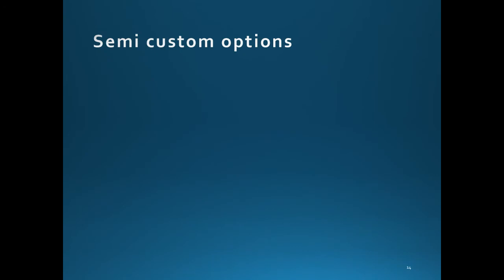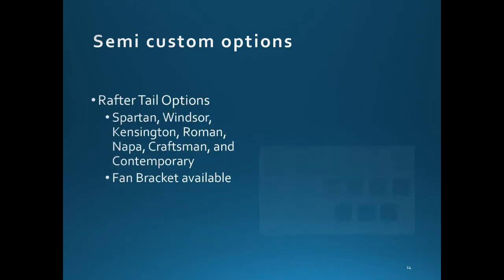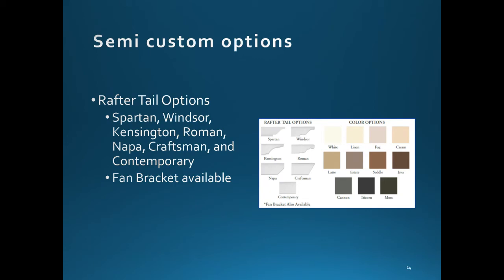Shut off my laser pointer. Let's talk about some of the semi-custom options. Rafter tail options. Besides the Napa, we have 6 other rafter tail options at a very minimal upcharge. We have 11 pre-finished color options, white being the standard, with 10 other semi-custom, with a very minimal upcharge as well. So one thing I wanted to point out about the colors is you see Java, Canyon, Tricorn, and Moss. Those are dark colors, and that's what everyone's gravitating to these days.